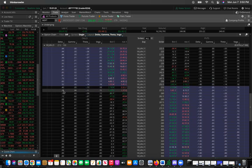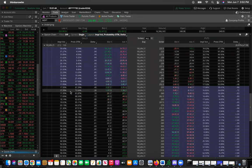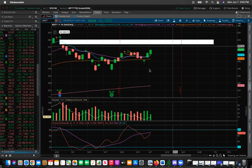It's a plus. Delta could be better by all means, but Microsoft options get a little funky because they go by $2.50 on the strike prices. It's a cheap option too, for the most part, 137. However, it's also got a Vega of 16. So what is its IV? Very low. Small accounts, don't recommend this. But if you've got a medium-sized account and you want exposure to a bigger name that you haven't traded before, this option specifically for Microsoft, 257.5 straight calls for June 18th. Not a bad trade at all. Beautiful TA setup.